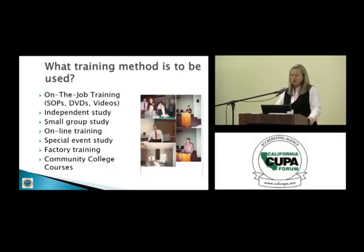Also, on-the-job training, reviewing operating procedures at the end user's facility to comply with PSM. Independent study, that could be a lot of time.